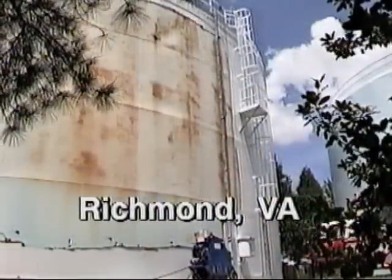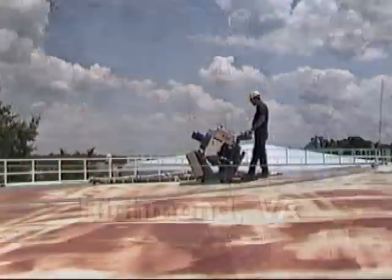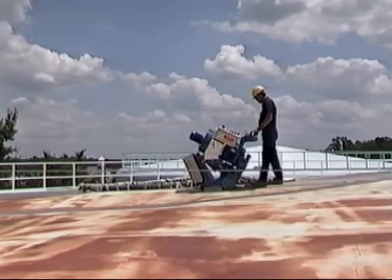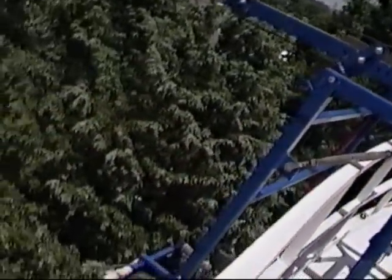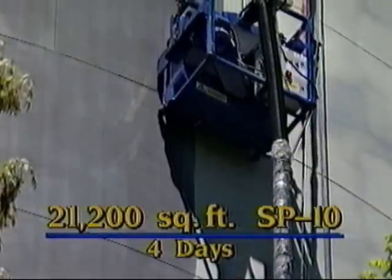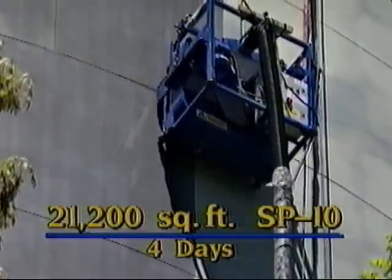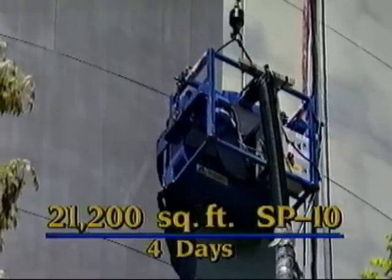Downtown Richmond, Virginia was the location of this water tank, 50 feet in height and 100 feet in diameter. It had 7,200 square feet of roof surface and 14,000 square feet of vertical surface. Specialty Products blasted this 21,200 square feet to an SP10 specification in 4 regular working days.